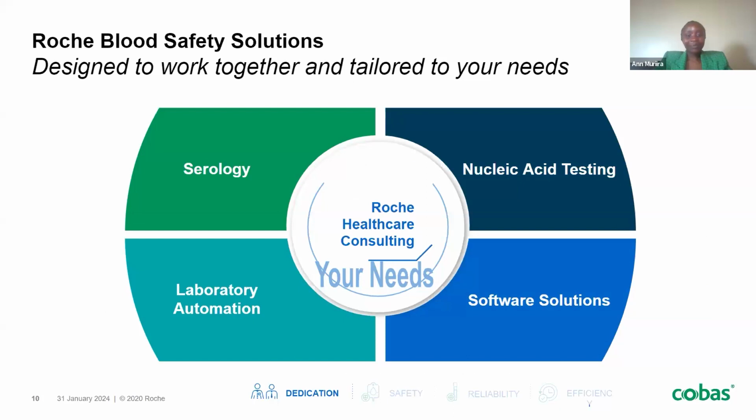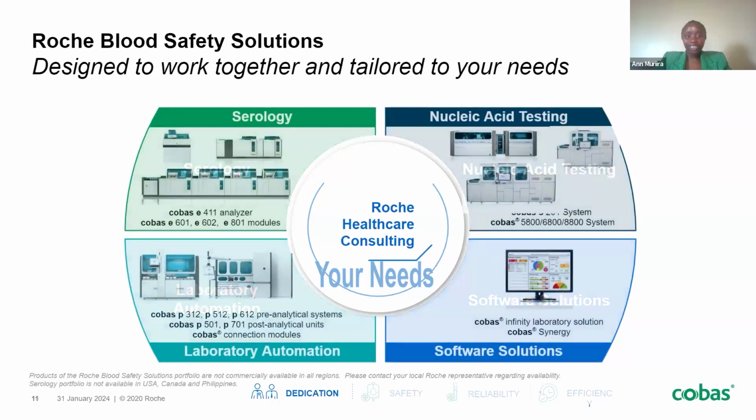As I said, we have all these and they're designed to work together to tailor to your needs. In serology, as I've said, I won't dwell on this so much, just to remind us of the serology instruments and the assays that we have, the nucleic acid testing, that is PCR, and the lab automation, the pre-analytics and the post-analytics. Also, we have software solutions to be able to manage your workflow.